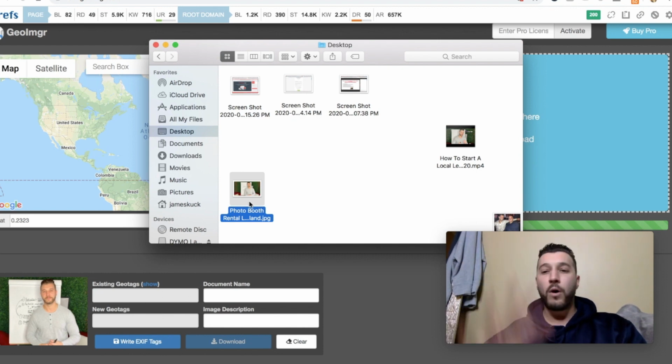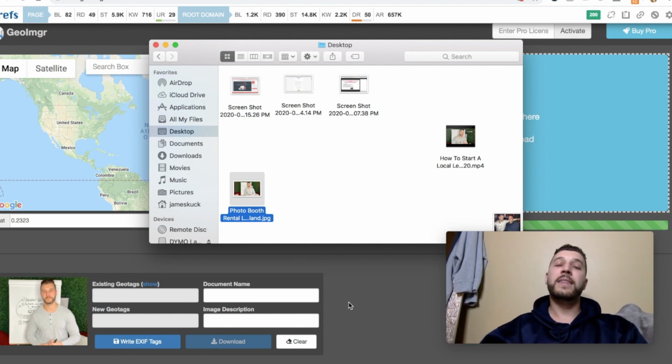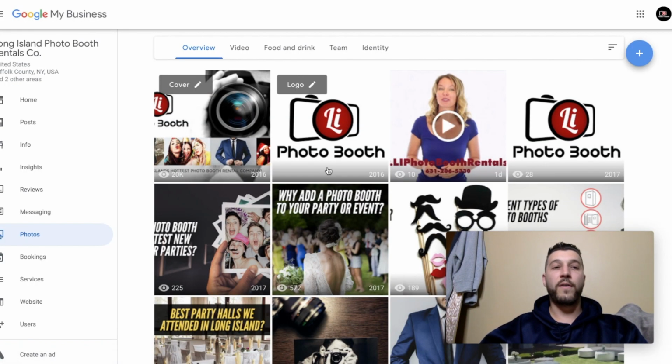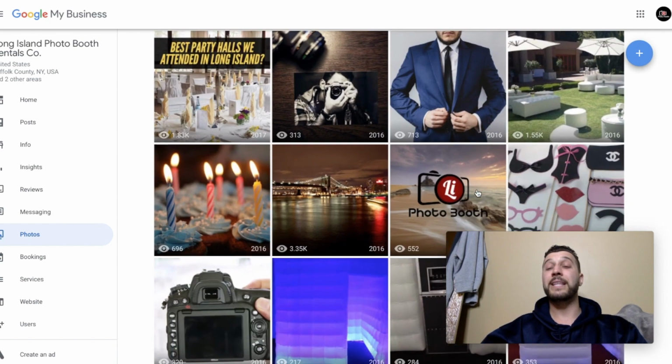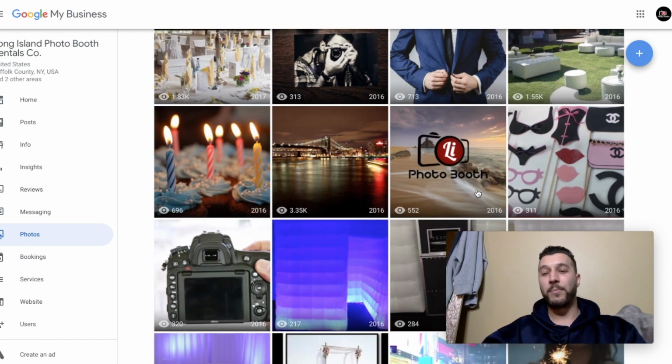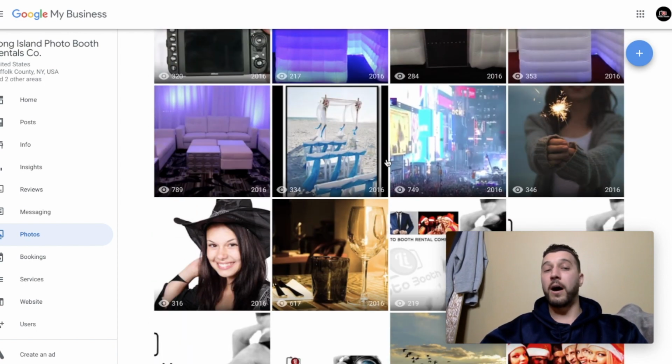Then you're going to save all those photos on your desktop. Then you're going to come on over to your photo section, your Google business, and add the photos one by one, and then you'll have a nice array of photos just like this, completely optimized. Very important. So we already did that on this.